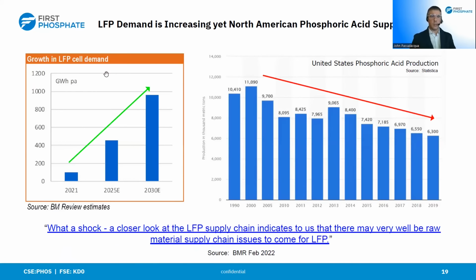So here's what is happening, right? The growth in LFP cell demand is going to go this way. And if you look at North America, which we're familiar with, you look at the amount of merchant grade phosphoric acid and purified phosphoric acid, what it's been doing since the year 2000, it's only been going down. We have almost 40% less, but instead we're going to need to go this way and create more MGA, which then becomes PPA. So how do we do that?